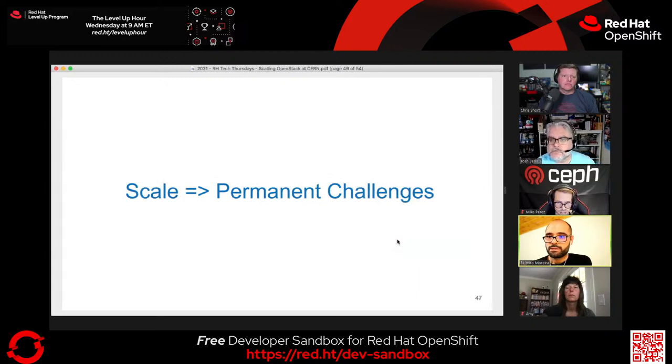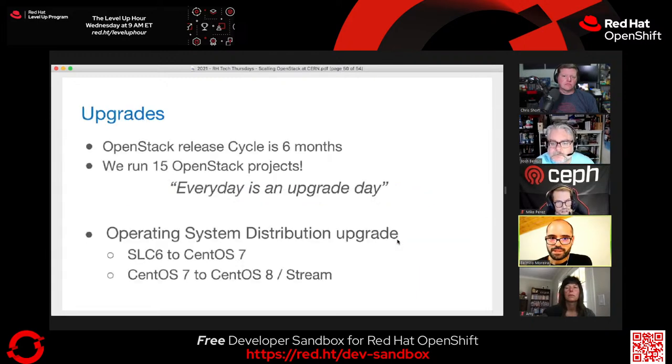Scale also means permanent changes. So upgrades through the OpenStack release cycle happen every 6 months. We run 15 OpenStack projects. So as you can imagine, it's almost an upgrade day for us.